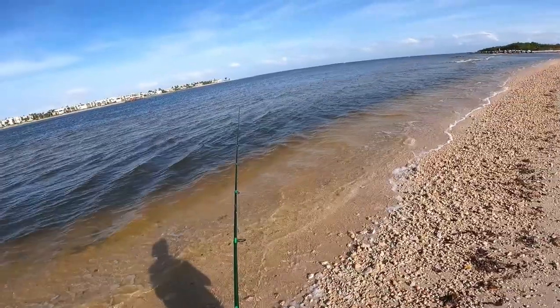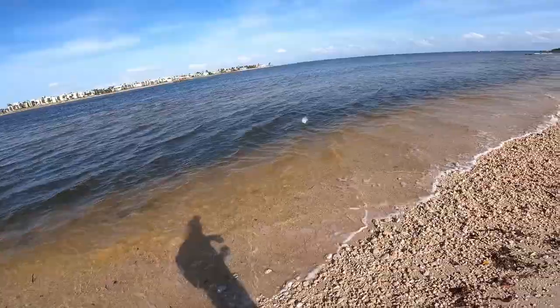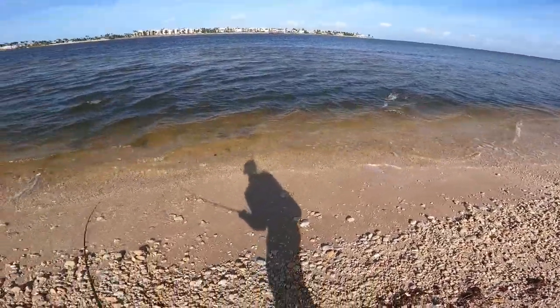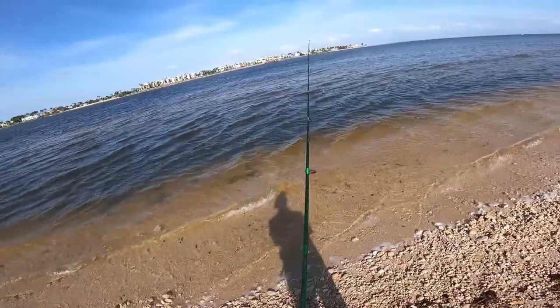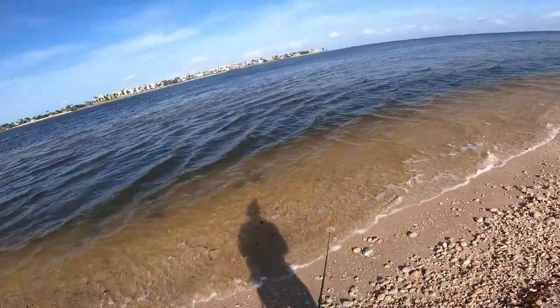A nice little trough right here that has to have something in it. There's one. Just when I said there has to be something there, he got off. But yeah, he was just sitting right in the trough. I bet there's more. So take a couple casts right in here.